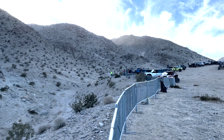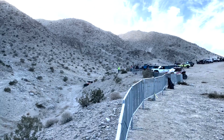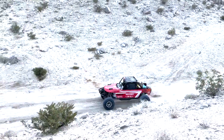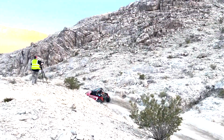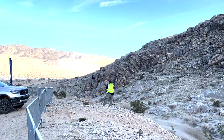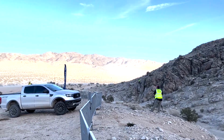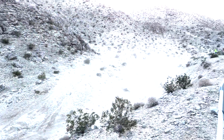We're down the trail just a little bit from back door. You can see where we were. Catching these cars come through now. Got the drone on them. It's a pretty good view. Not a bad spot, really.